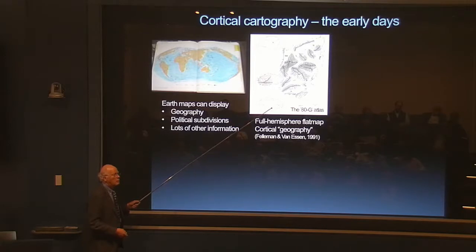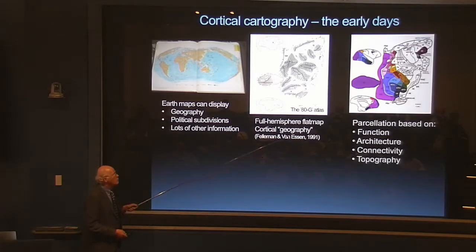It was obvious from the outset that this was a job for a computer, but in 1975, they weren't up to this job, so I literally used pencil and tracing paper to make these early maps. And this is a map of what's buried in gray in sulci versus what's exposed on gyri on the outside. And we also use these maps to take information from the literature.